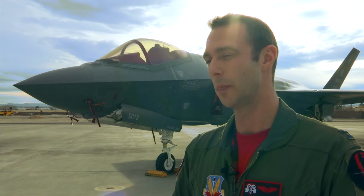Flying in this Red Flag with this jet has built a lot of confidence, I think, in all of us, but especially myself. I feel like this jet is much more survivable, but it's very lethal. So the fact that we can go deep into the MEZ and take out those targets, and then get out of there and populate more targets for our 4th Gen assets while we're providing support for them, is what makes this thing such an incredible aircraft and so vital to our current Air Force.